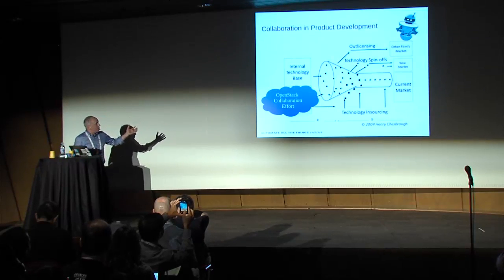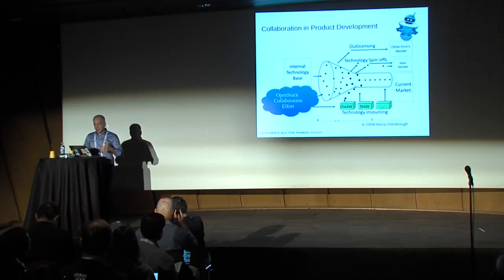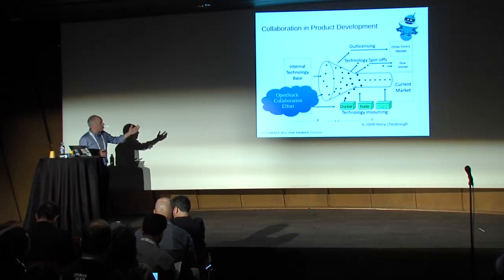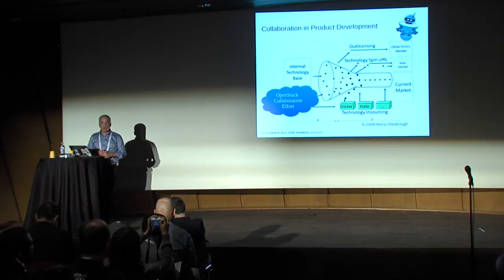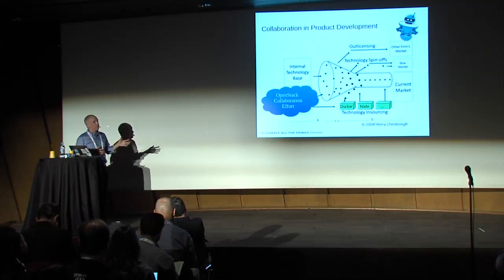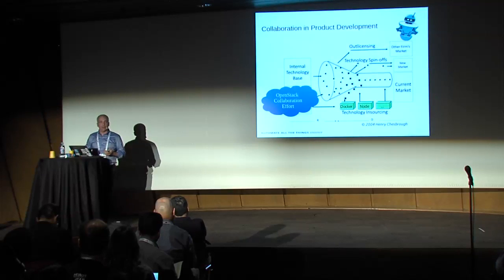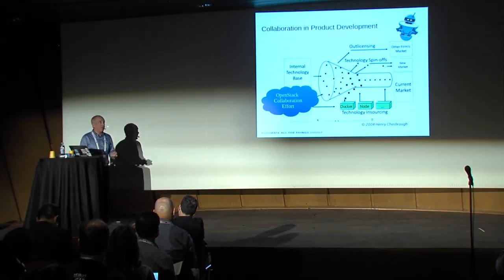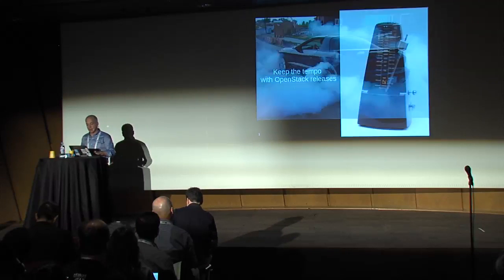So in a research and development case, collaboration is allowed to happen inside the research phases, with sourcing from other places, until you get to the new market or you serve the current market with new products. Companies that have this sort of vision for product development are the ones having the best results inside OpenStack, and they're not spinning their wheels.